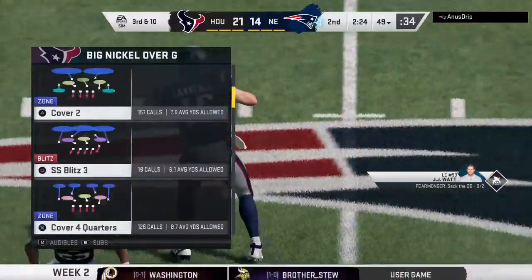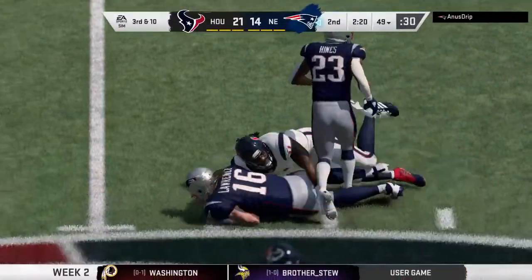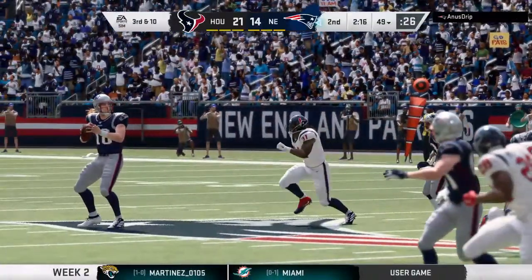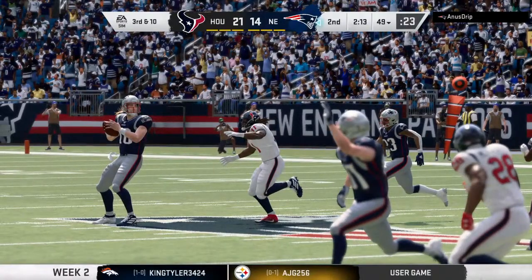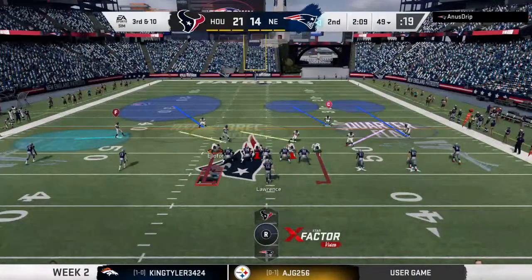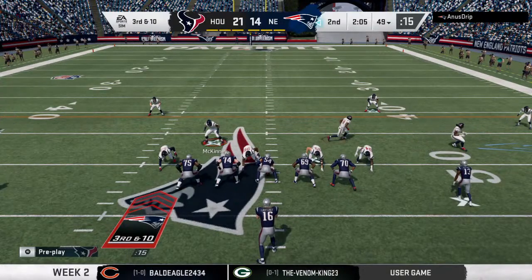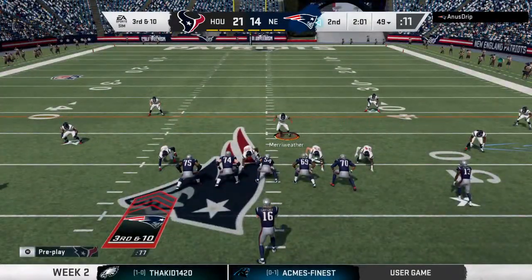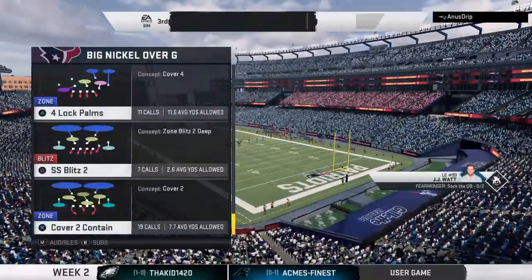So if we recount real quick, he had the touchdown earlier, and now he comes up with the sack here. No doubt about it, he's having himself a game. New England on 3rd down. They've been okay, 2 for 3 thus far. This is 3rd and 10. Check. And we've hit the 2-minute mark in this first half of action.